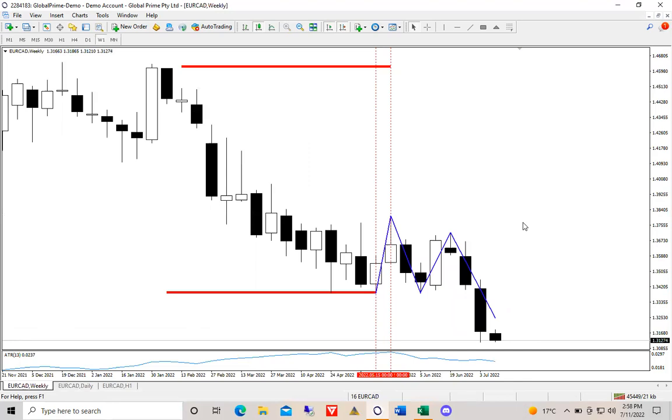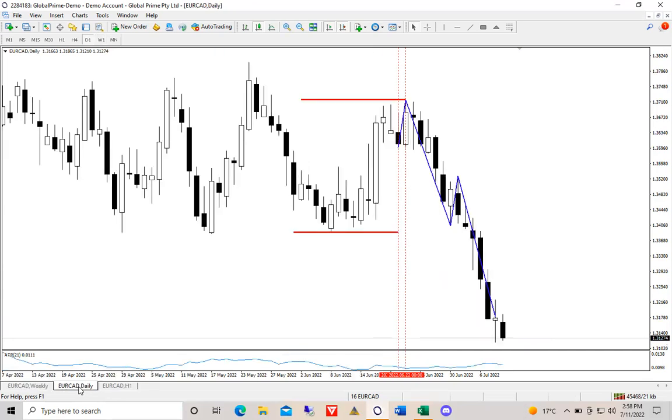Same here on Euro CAD, and here you can see how across all of these Euro crosses, we're seeing these bearish moves. Last week, getting a strong bearish impulse candle outside of HTC. And here on daily, it's really just going one way. So that coupled a bit with some Canadian dollar strength means that you've been looking to trade this on H4 impulse.